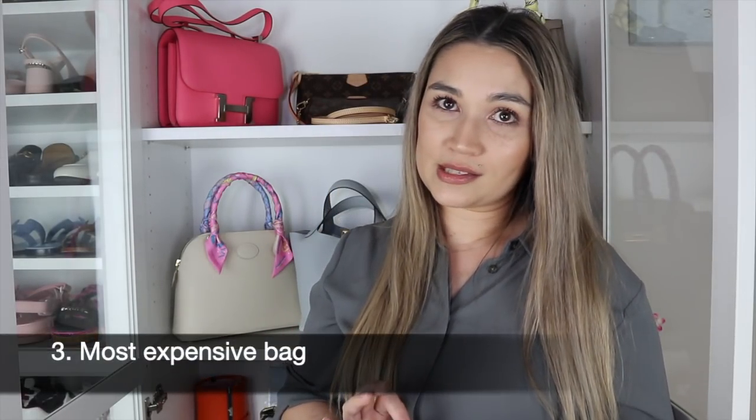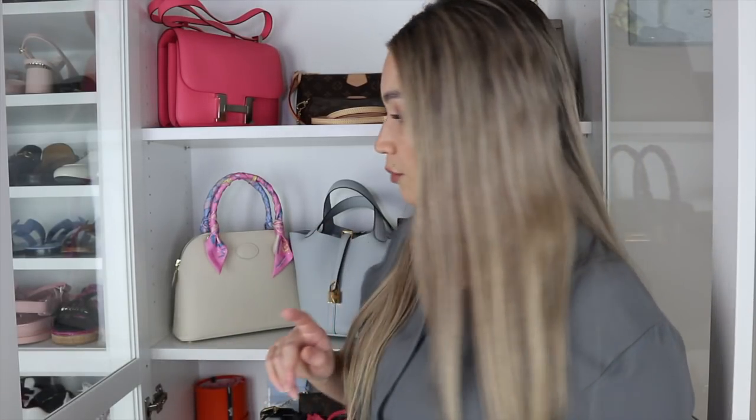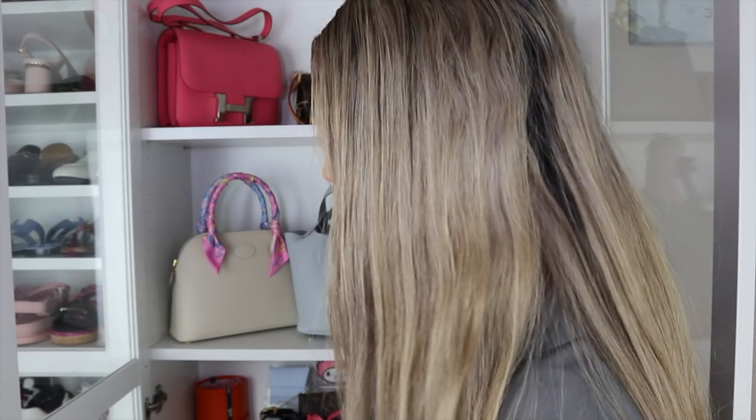The next one is your most expensive bag. In terms of retail price, I'm going to go on retail price for this one, because technically there is a handbag that I paid more for, just a little bit more, but this is by retail price the most expensive handbag in my collection, the Birkin 30.